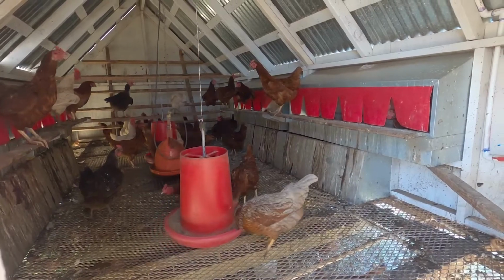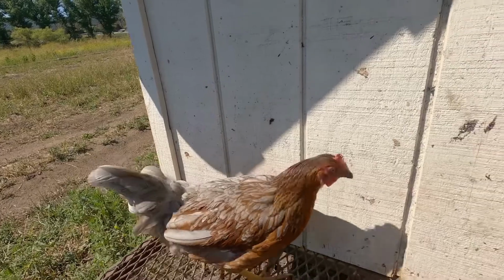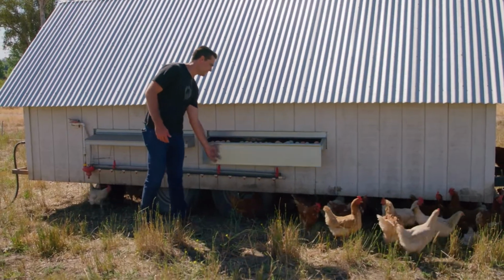Chickens are really fun to work with for a number of reasons. They lay really cool eggs. You can have blue eggs, you can have brown eggs, you can have white eggs, even green eggs. The hens are actually very proud, so when they're in there laying an egg, they squawk and they let everybody know that they're doing it.